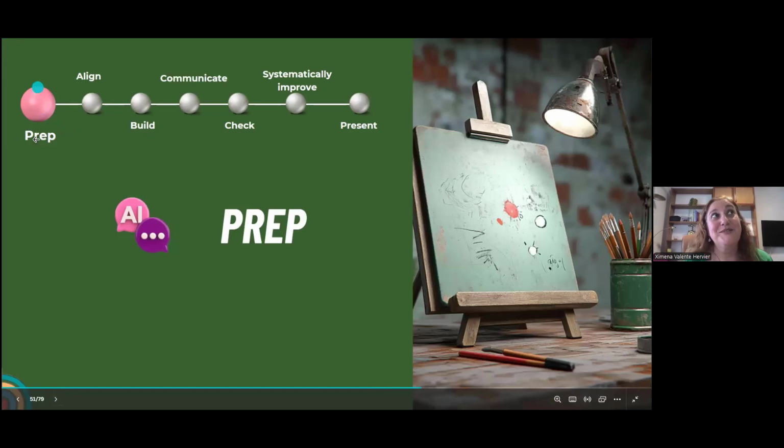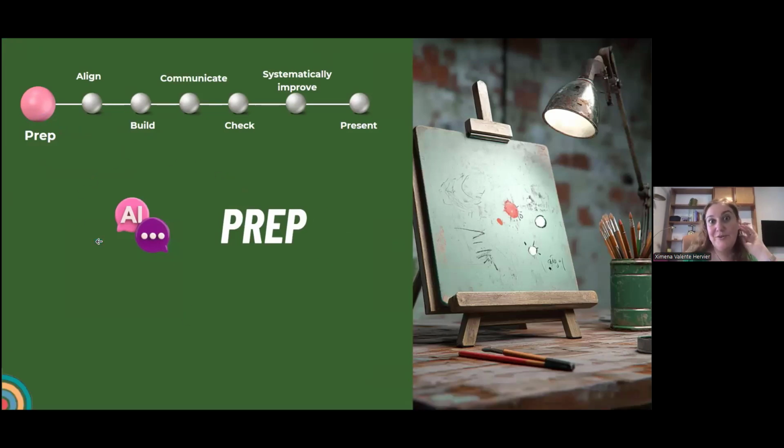This is the process. We start with the preparations. So we collected information on the sector, data, market analysis, reports, and shared it with the AI. So we could get a really deep understanding of the sector and the challenge we were working with.